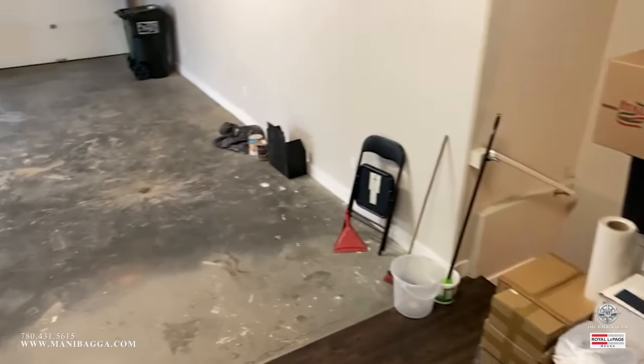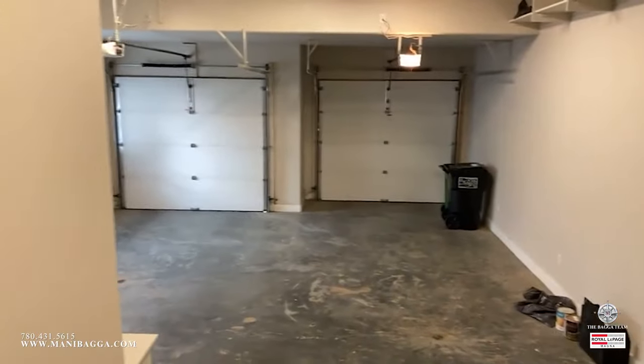All right, it's fully finished and heated, which, as you know, the winter is coming, and we definitely need a heated garage. So this home is perfect for them.